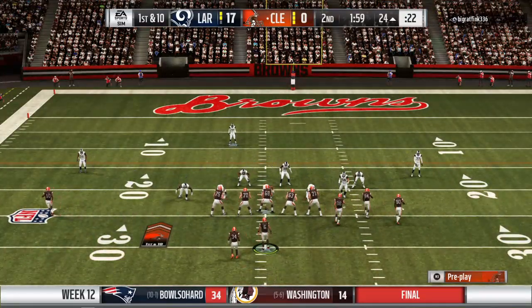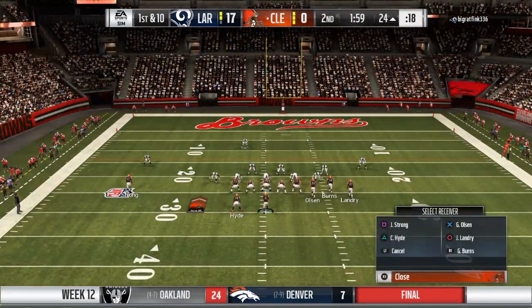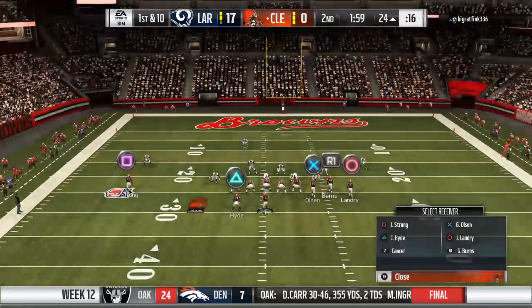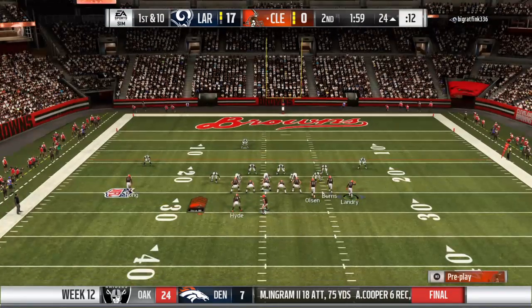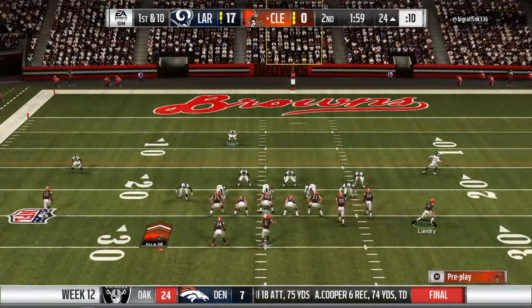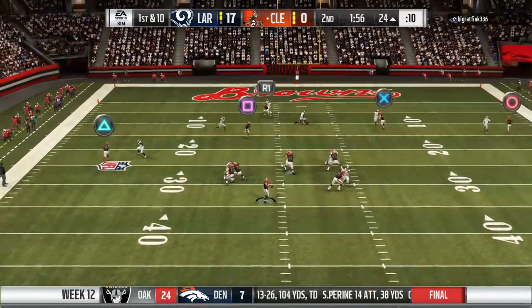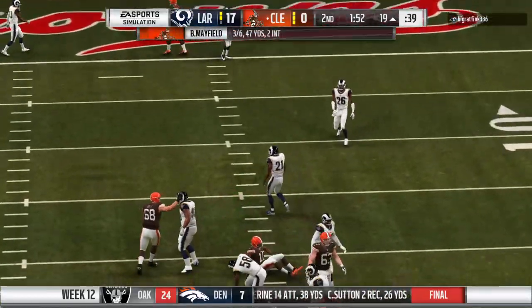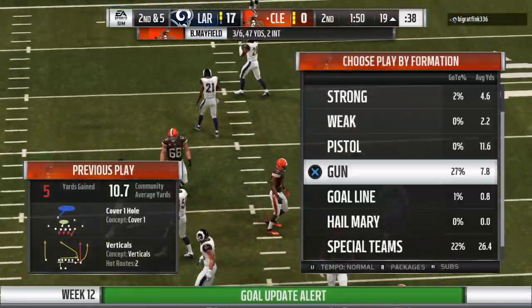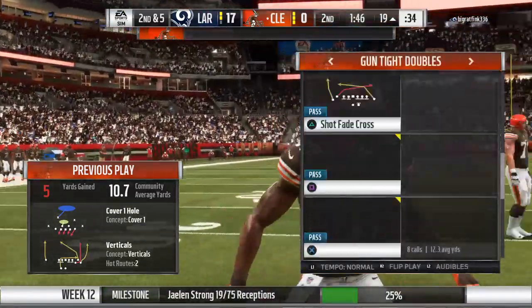Here's another 1st and 10. All right, now, lucky 56. A first down throw from Mayfield. Strong grabs it over the middle. And he'll be brought down inside the 20 at the 19. 5 yards on the catch there, brings up 2nd down.